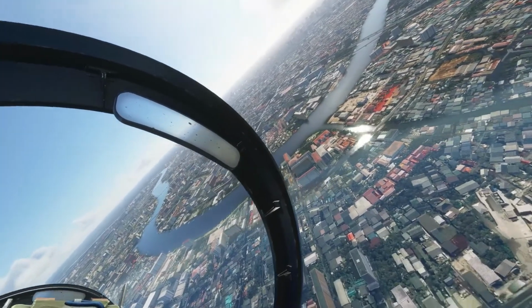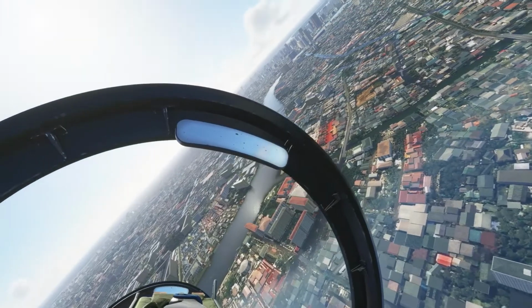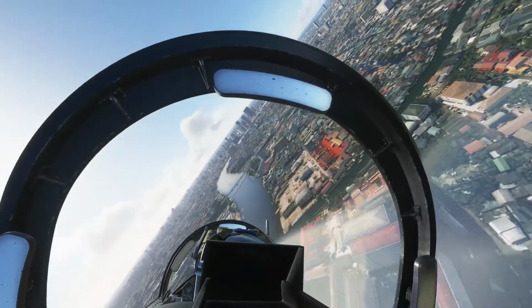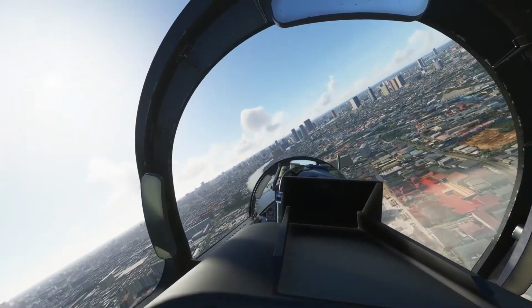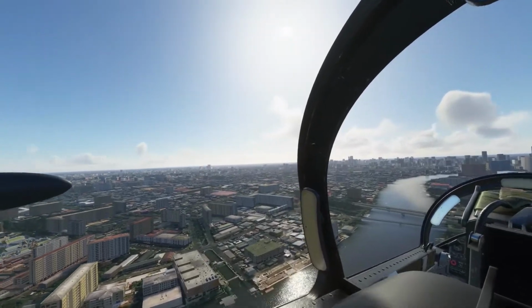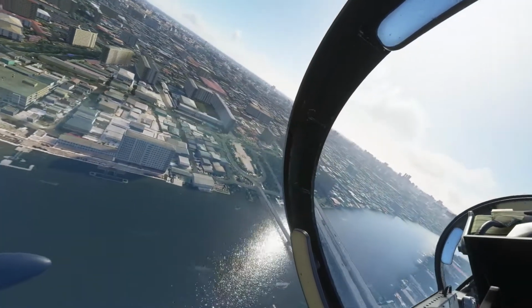Now I see where it is. I was probably misled, probably looking at the wrong block. From the river side it's very clear. It's coming up. There we go, just past that grey building. I'm going to swing left over it.